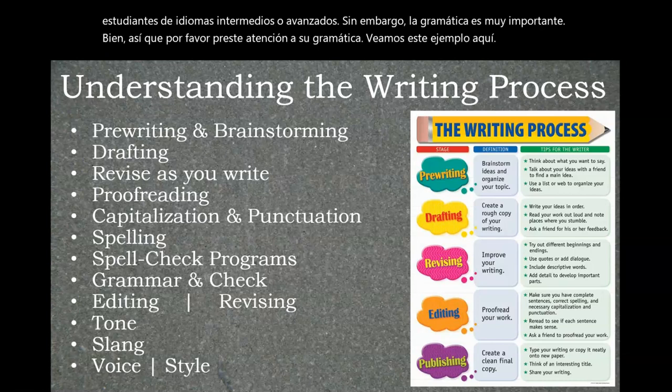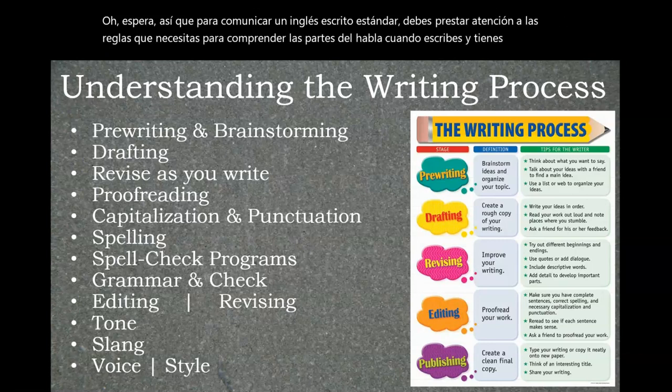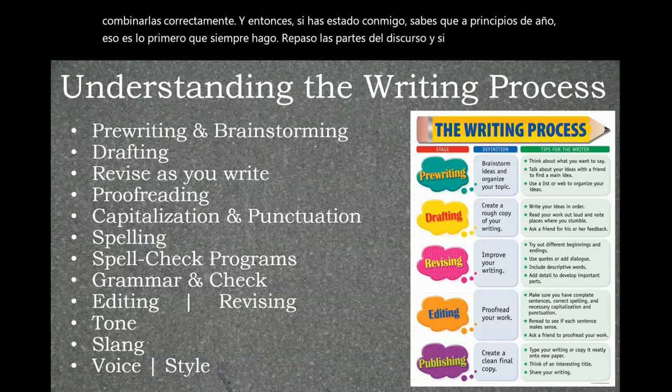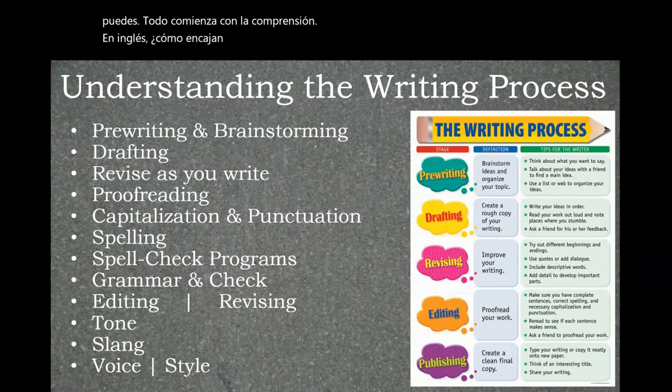In order to communicate in standard written English, you have to pay attention to the rules. You need to understand the parts of speech when you write, and you have to combine them properly. If you've been with me, you know that at the beginning of the year, the first thing that I always do is review the parts of speech. If you look on my YouTube channel, I'm very sure you'll find a video with the parts of speech, because everything starts with understanding in English how words fit into different categories. So if you have not watched that video, please take a moment to watch the video titled Parts of Speech.